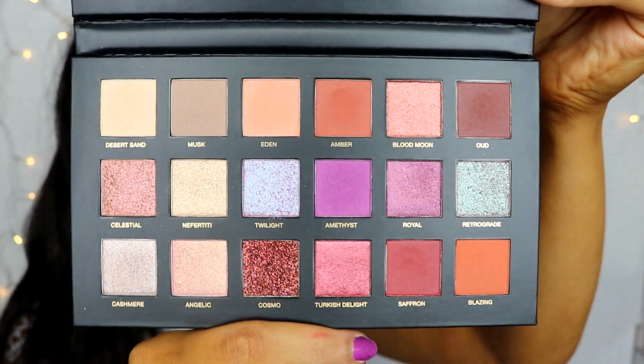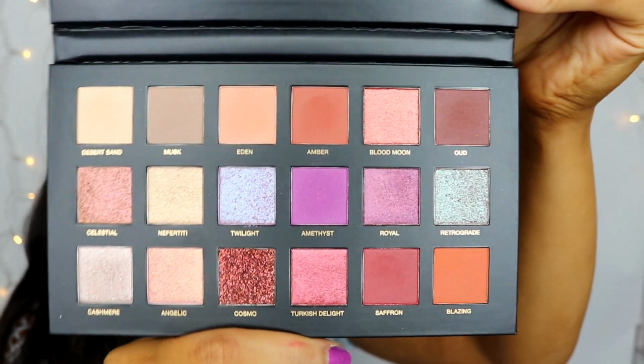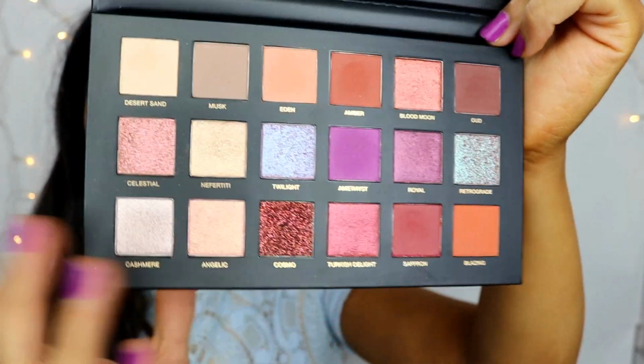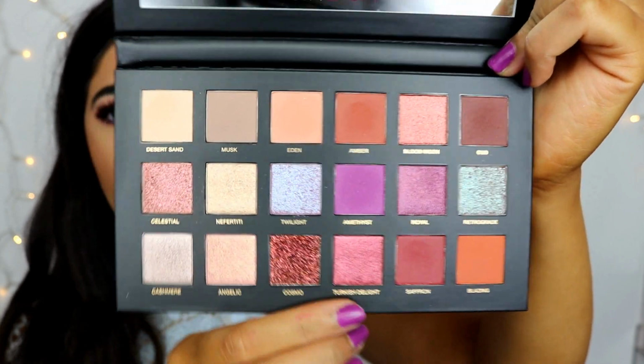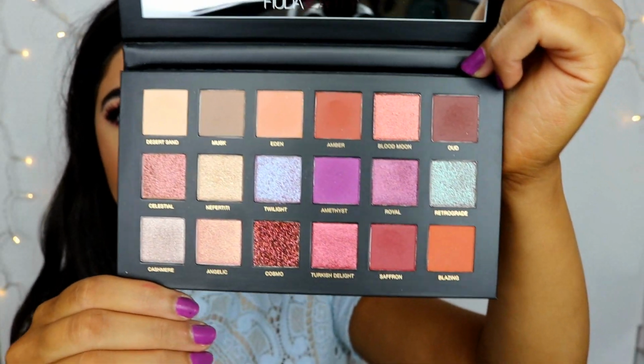As you can see, they're a mixture of quite a lot of different eyeshadows. It's a very, very warm tone. There's one cool tone grey up there, and that one I would definitely be wearing. I'm just putting it out there.